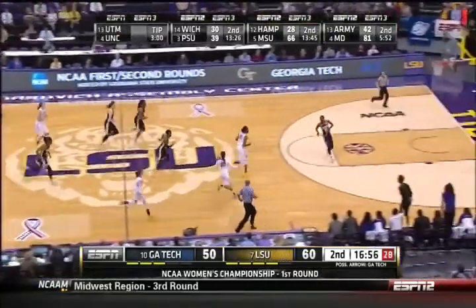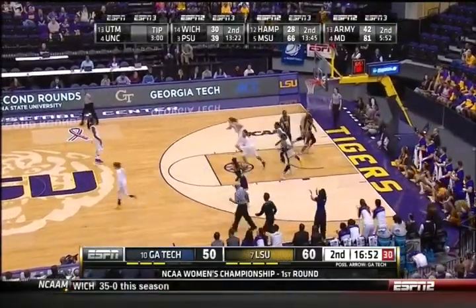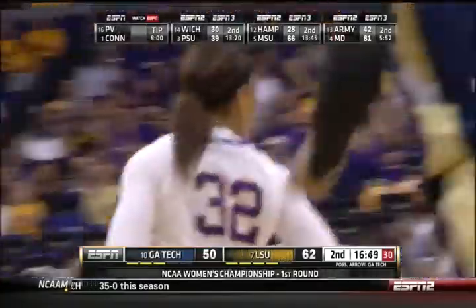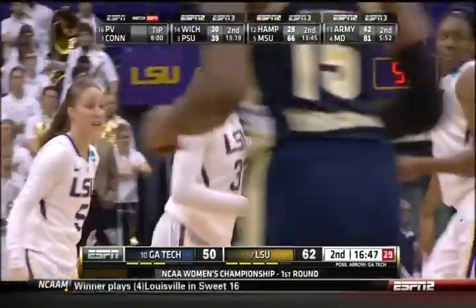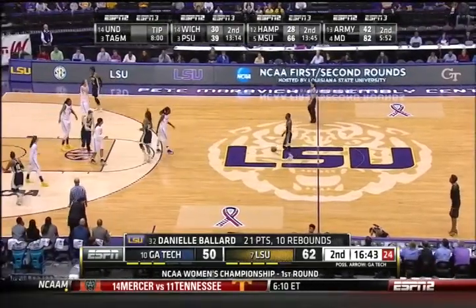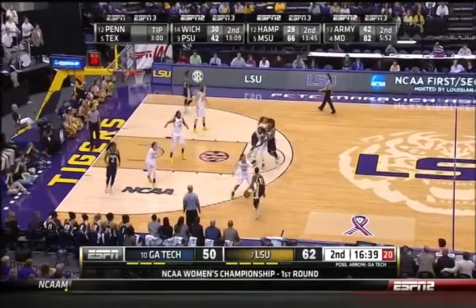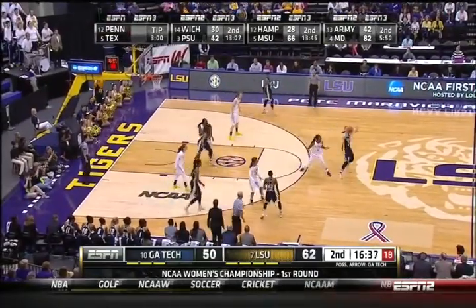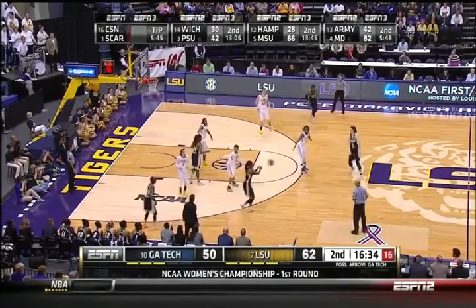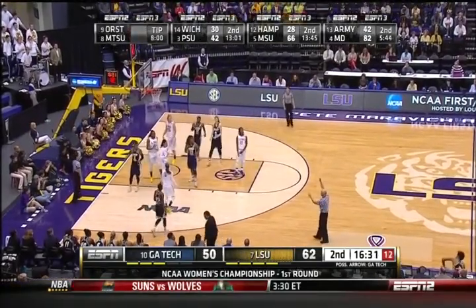Moncrief spots Ballard, streaking down the sideline. Got it. Do you see the crossover dribbles that she has? That one, the ball's a little higher, not an ankle breaker, which she usually shows us, but just a phenomenal nose for the basket in the full court. It's time for Georgia Tech to find a response now. All of a sudden, it's a 12-point advantage for LSU, tying their largest lead.